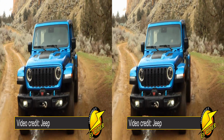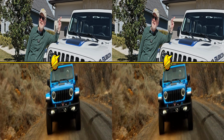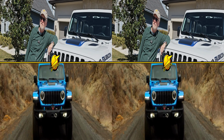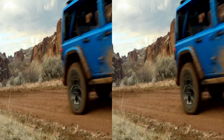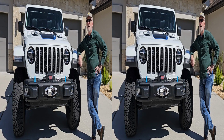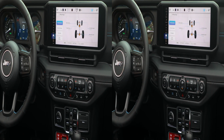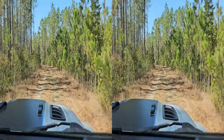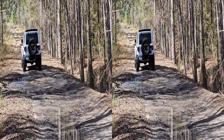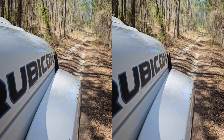A 2024 Rubicon X 4xe can be optioned to easily top $76,000. For the 2024 model year, the Wrangler line, including the 4xe, gets a bit of a refresh, including a new 12.3-inch infotainment system. Jake says he bought the Rubicon because he wanted a convertible with off-road capability. He picks up the story from here, explaining why he chose the 4xe.